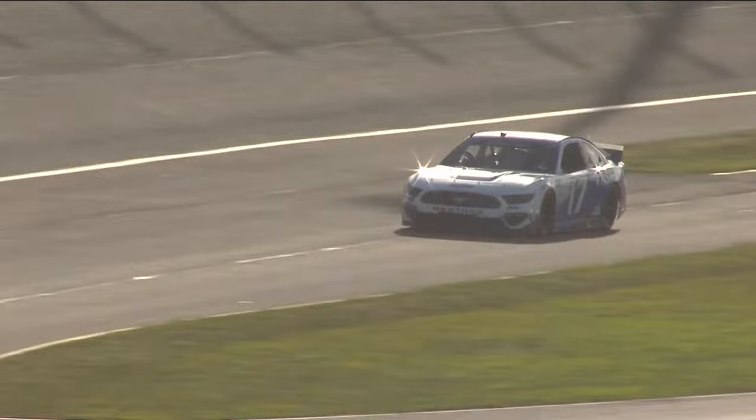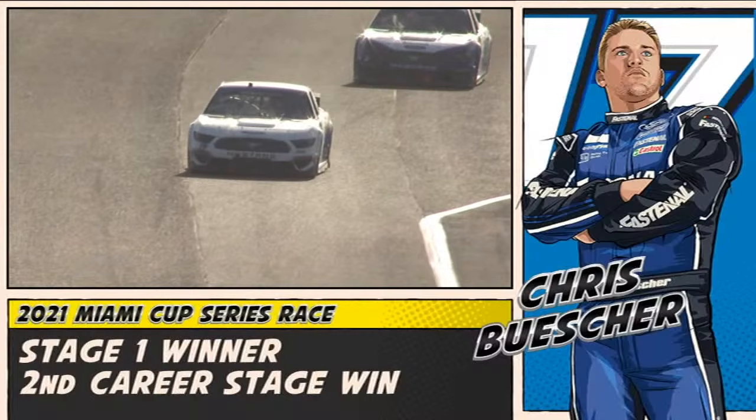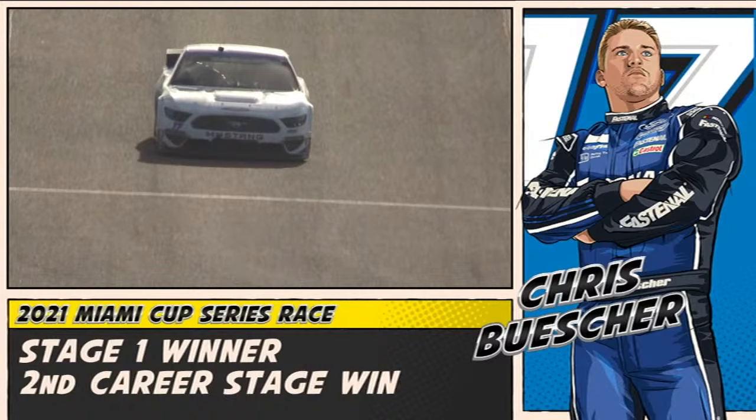What's up, Boyer? You are, man. How about it? Heck of a run. Doing a great job so far. Stage one winner. What do you got for a race car? Looks to me like a hot rod.